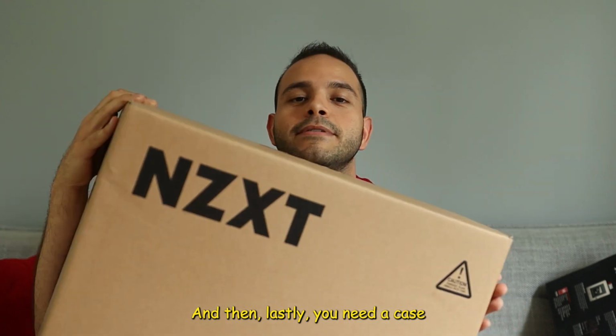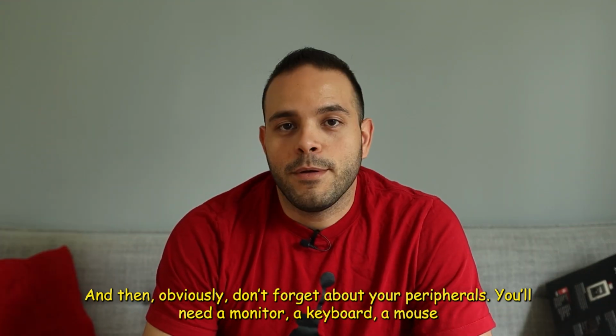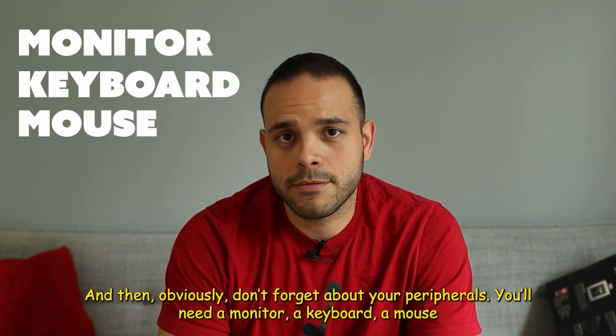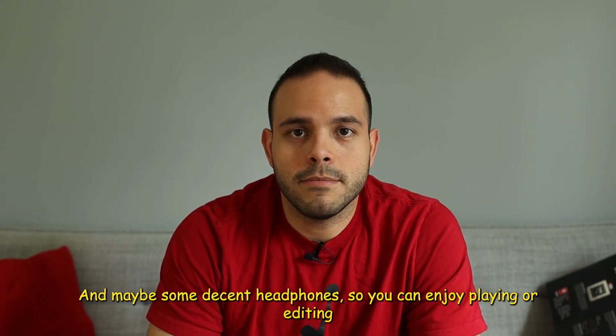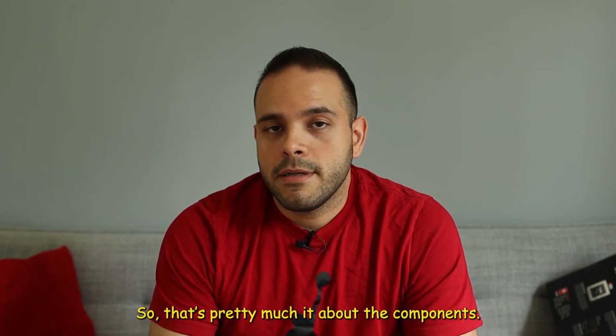a case. This is the case where everything will be placed in. And then obviously, don't forget about your peripherals. You will need a monitor, a keyboard, a mouse, and maybe some decent headphones so you can enjoy playing or editing. So that's pretty much it about the components.